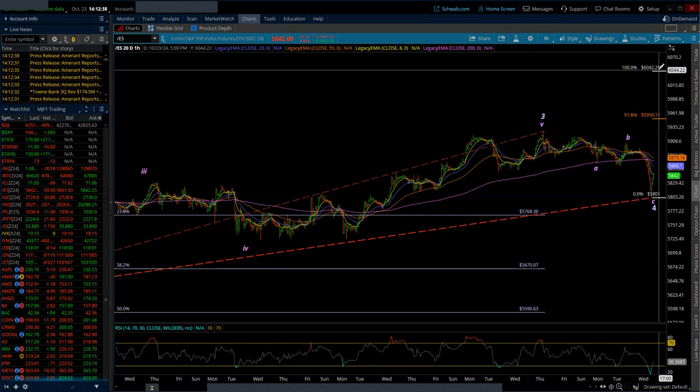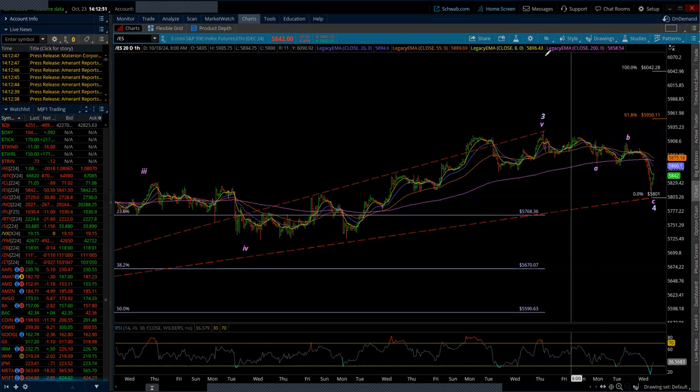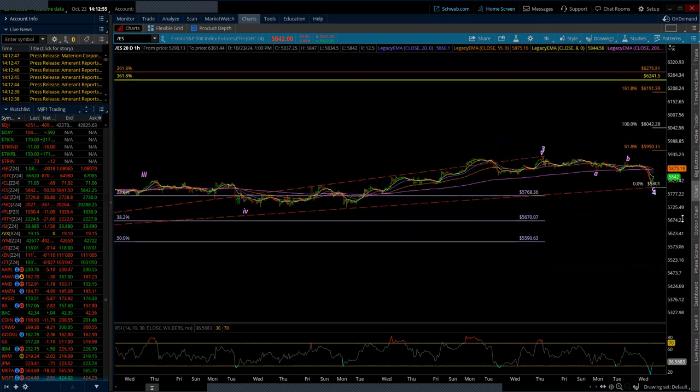And again, it depends on how long it's going to take us to get up there. Because again, we are finishing a minute wave 5, which is going to finish the minor wave 5, which is going to finish the intermediate wave 3. Now, let's open this up and see what our other levels are telling us.